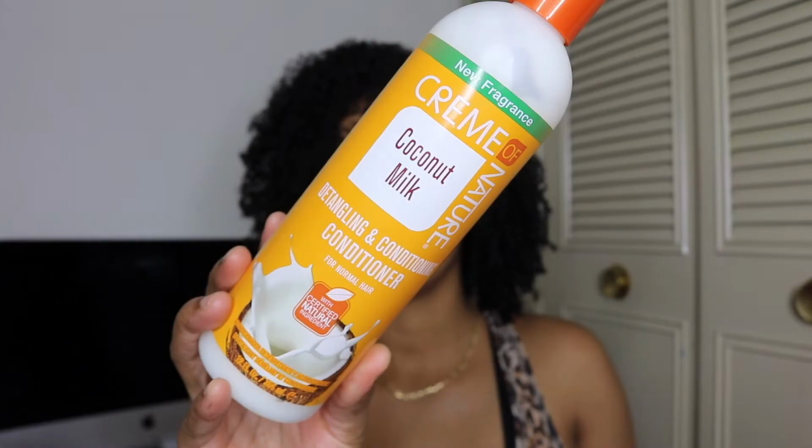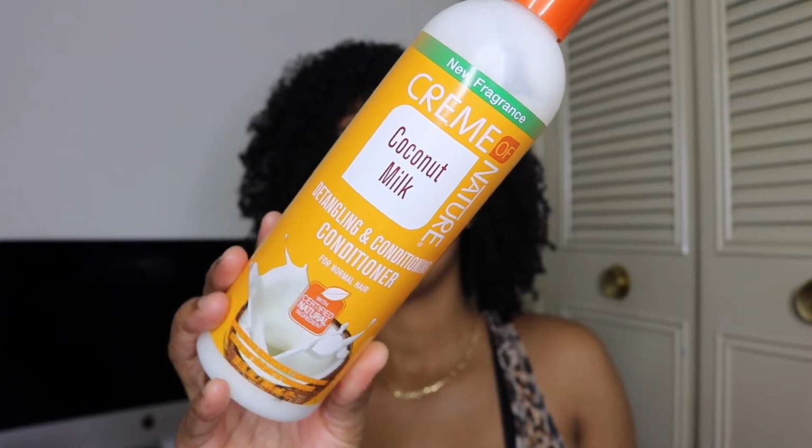And I did go in with this Cream of Nature Coconut Milk Detangling Conditioner. And y'all, I actually did love this conditioner because it did get all the tangles out of my hair, because I do have the tendency of leaving my buns in for too darn long. And so this detangler was really good, and it got all my naps out.